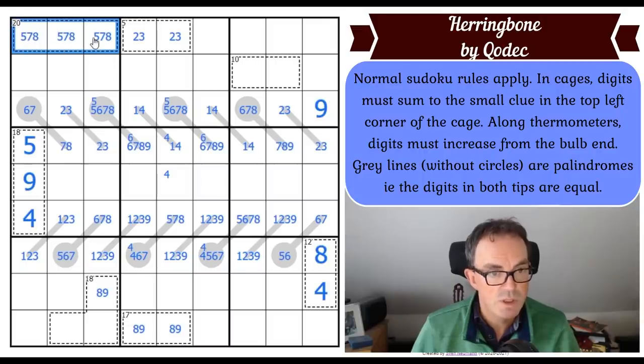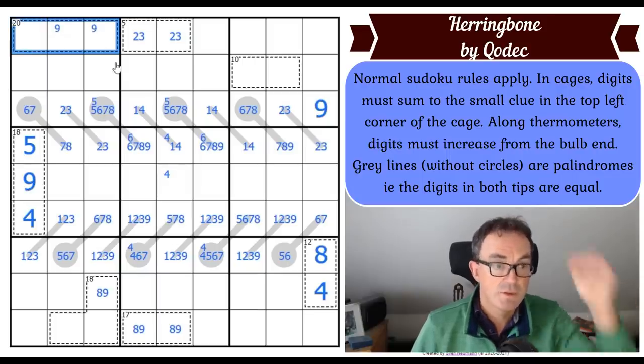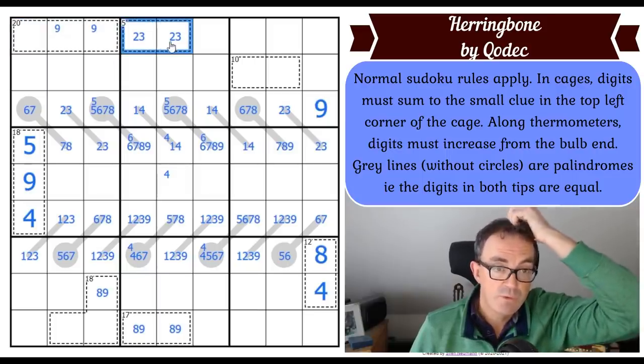Well, that's not going to work, because now these two cells can't be filled. That square would have to be a 6, and this would have no fill at all. So that's not a 5, 7, 8 triple, and that means there is a 9 in that cage. And that 9 must be in one of those two cells by our old friend Sudoku. So the other two cells here add up to 11, and they're not 3, 8.